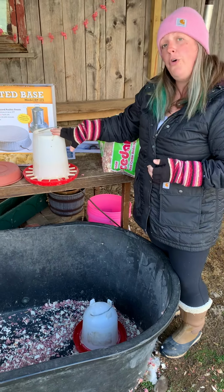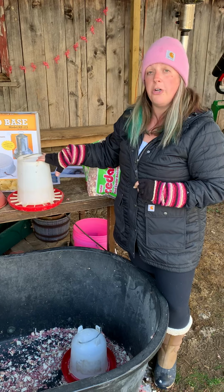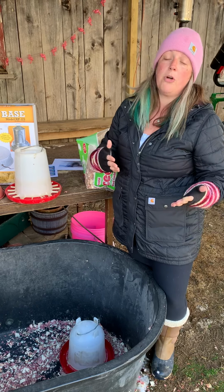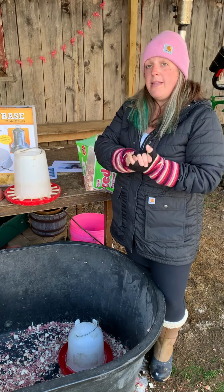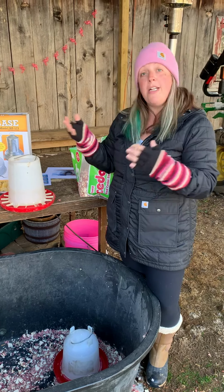We now have food. You can choose to do medicated or unmedicated chick starter feed. I go with non-medicated because I have all of my chicks vaccinated when I purchase them. It's important to me. You can make that choice. I'm not going to have that conversation with you, but in my opinion, I get the vaccinated chicks, so I don't need medicated chick feed. So we get the regular chick feed.